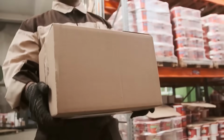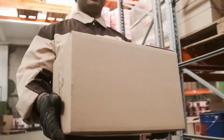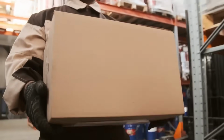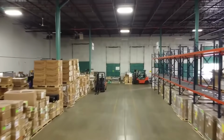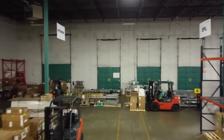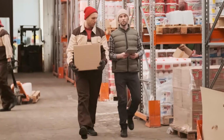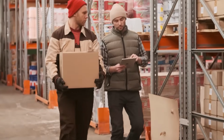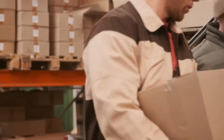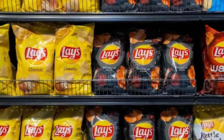At this stage, automated inventory management systems help keep track of shipments, ensuring that stores receive the correct quantities and flavors based on regional demand. As the chips are shipped out to grocery stores, convenience stores, gas stations, and other retail locations, the logistics team continuously monitors their movement. The goal is to minimize the time it takes for a freshly produced bag of chips to reach the shelves, preserving the crunch and flavor that customers expect.